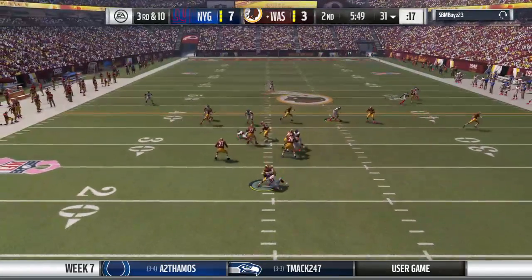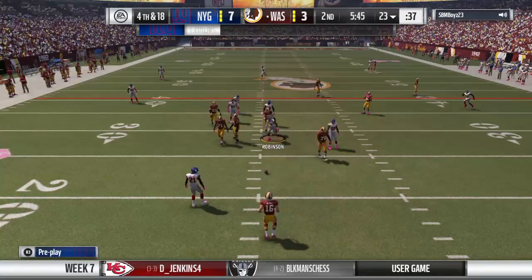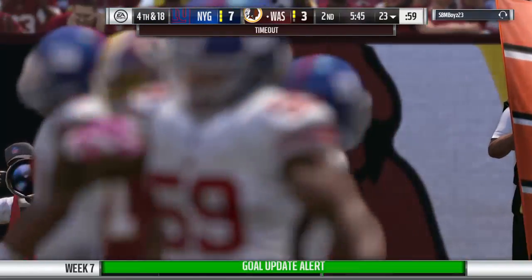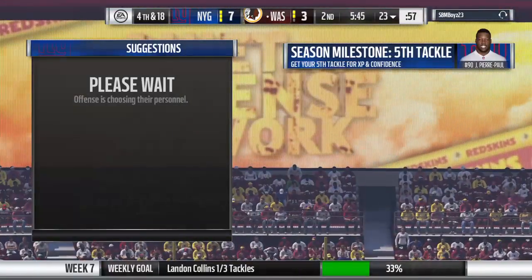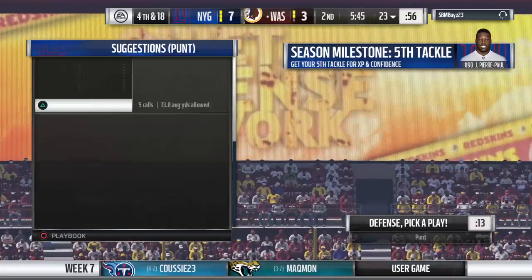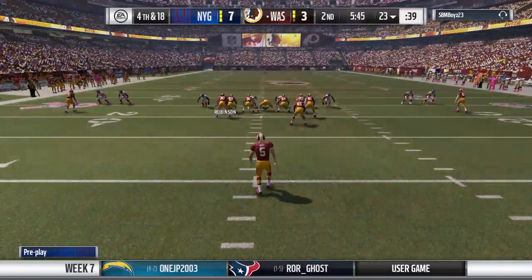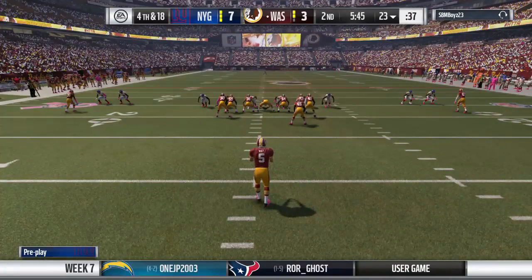Here's McCoy. And he's going to be grabbed and pulled down. And how about this? 4th and long, and they're going to go for it. And now a whistle and a timeout called by the kicking team. They'll have 2 remaining as we step aside here in this second quarter. So on 4th down, the Redskins will call on Tress Way to punt it away.